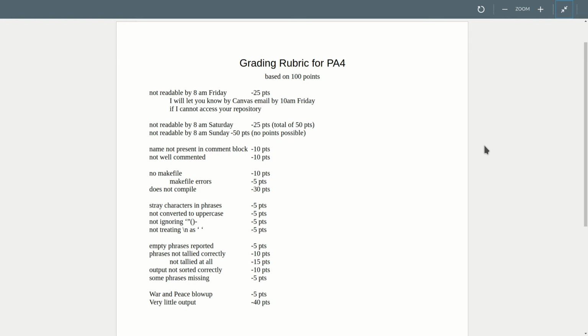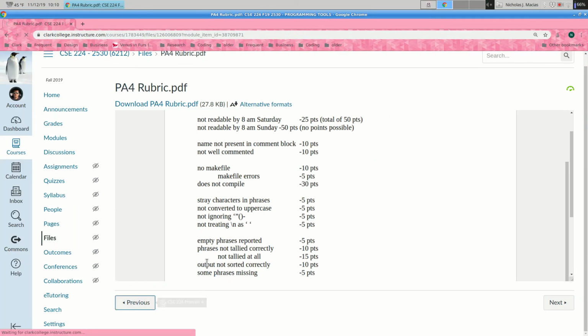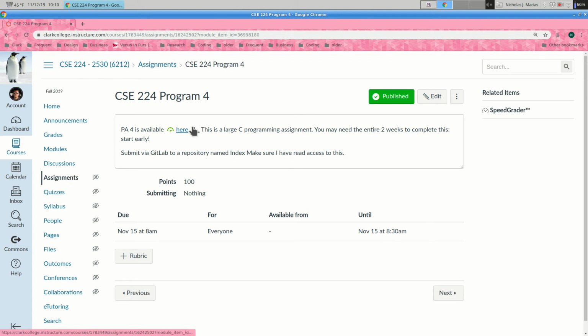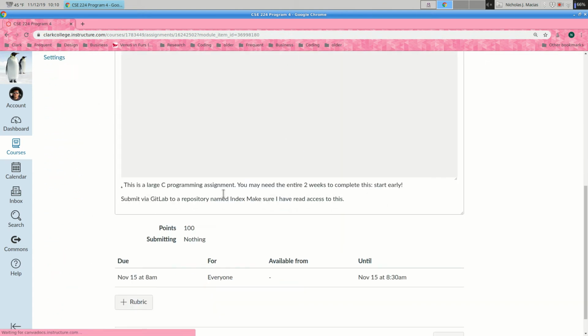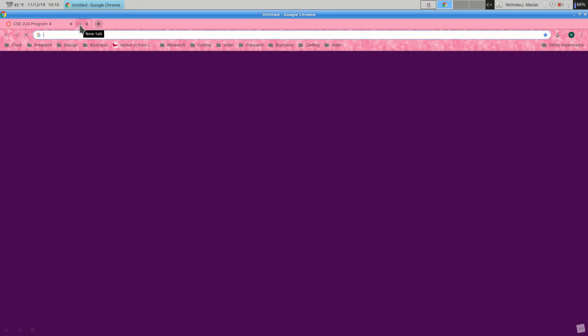If the tallying's not working, that's 10 points. If there's no tallying being done at all, that's 15. The sort's worth 10. War and Peace test is worth 5, because that's a harder one to make work. But that's a rough guideline of how I'll grade. So you can look that over and ask questions if you like. All right, any other questions, issues?